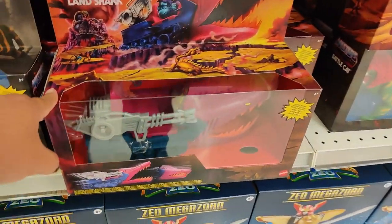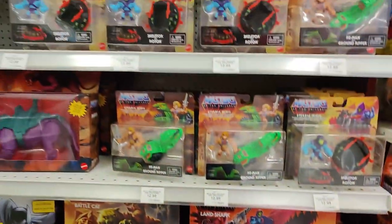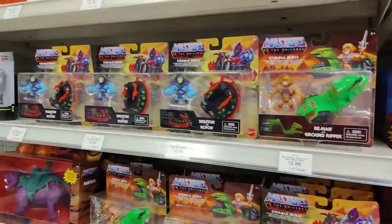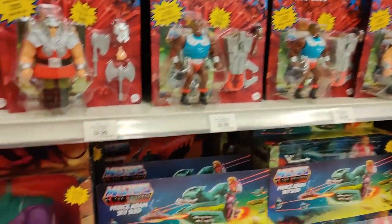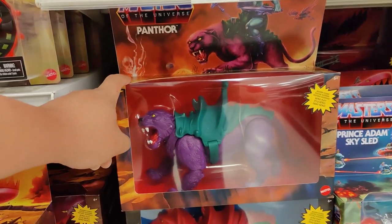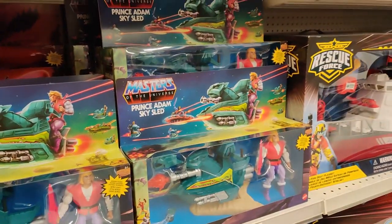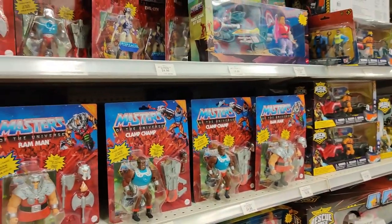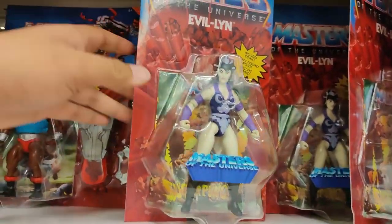Battle Cat, Landshark. Always cool to see the Landshark. Come on, buddy. There we go. Good to see him. Whole bunch of the Attorney Minis. None of the newer ones, though. Clamp Champs, Ramans. More Panthers. Very good to see them. And it's Prince Adam Skysleds, my god. Just a whole bunch of them. Unfortunately, they're starting to pegworm, and that's not good. That is not good.